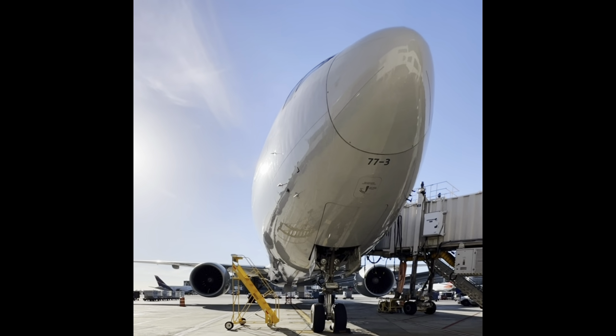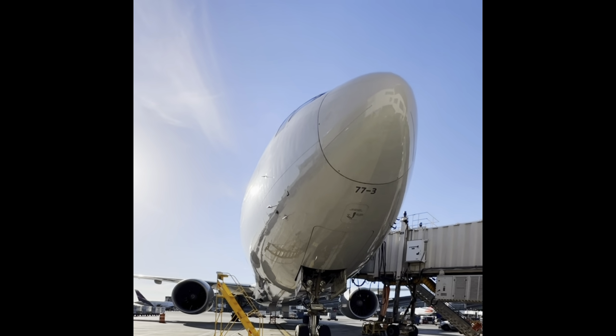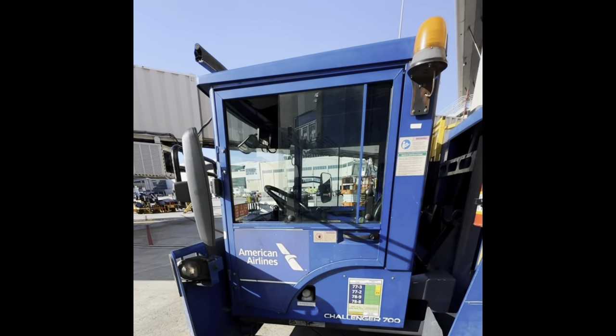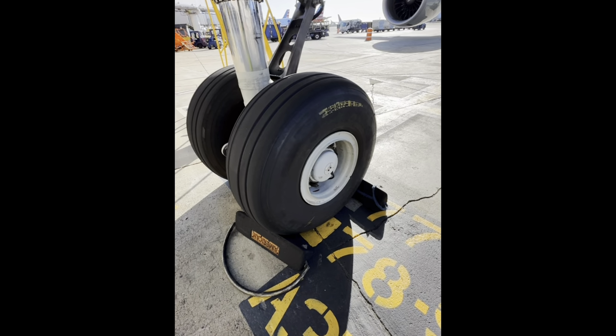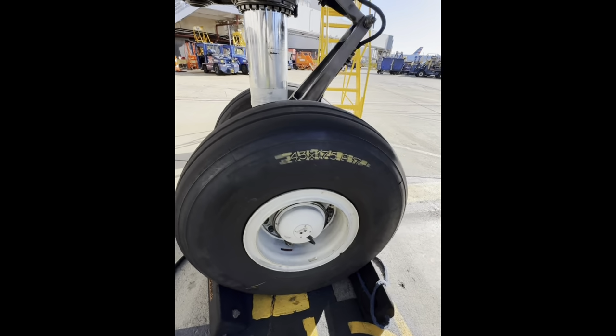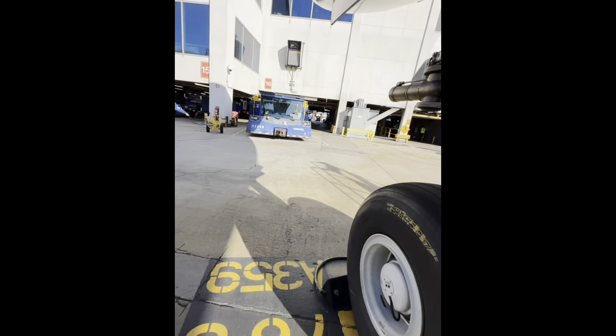Welcome back, everybody. Another beautiful day. You know what's something cool? These big, massive tugs. The tires on these tugs are actually bigger than the aircraft tire. This thing literally stands up to my chin. Here's a comparison. This one's up to my waist. Yeah, that's a big old tug tire.